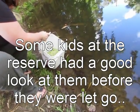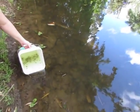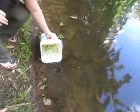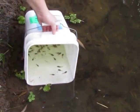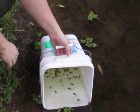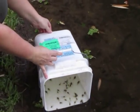More tadpoles. No, we're just going to let these ones go. Put them in here. So, just letting these tadpoles go now. Why? See? Oh, they want them to go away. Oh no, they'll grow up and they'll turn into big frogs. Oh, they'll love being in here. And you'll have heaps of frogs all around here.